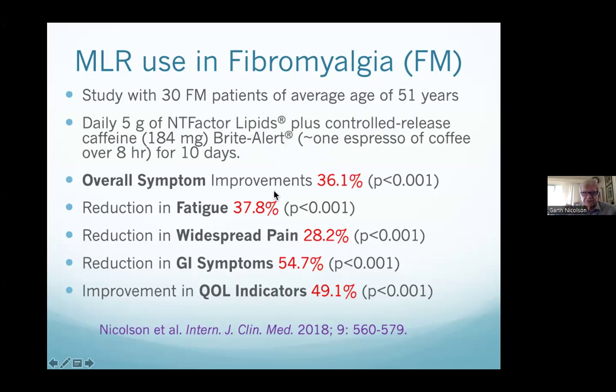So in this short-term trial, which is only about a week or so, there were overall symptom improvements of about 36%. There was a reduction in fatigue of about 38%. Reduction in pain, I'll come back to pain because I've been concentrating on pain more recently, because there's a very interesting effect that anti-factor lipids has on the actual ion channels that control pain.